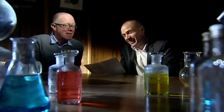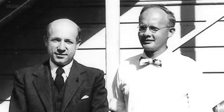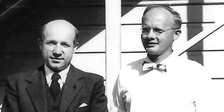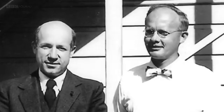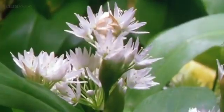No rivals in the same team, no, not at all. To begin with, things are very different. Calvin and Benson work closely together, trying to figure out how plants use carbon dioxide to fuel their growth.